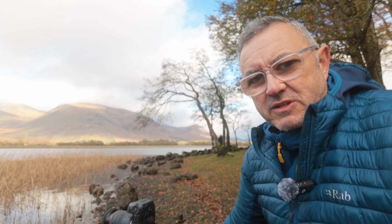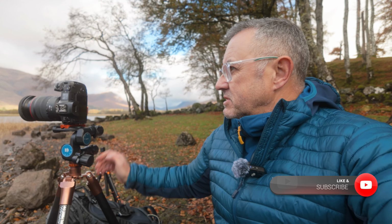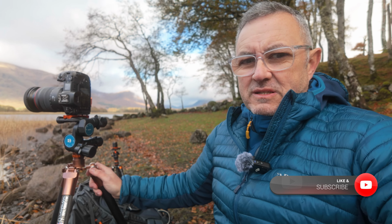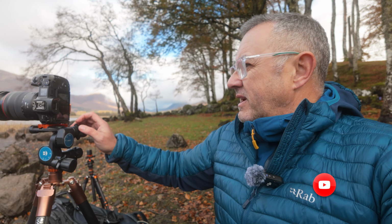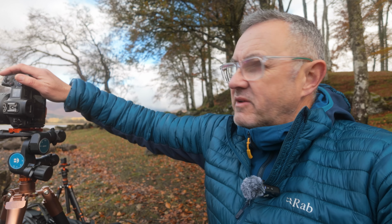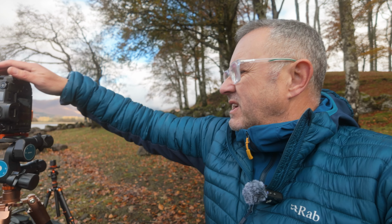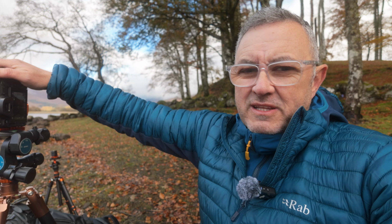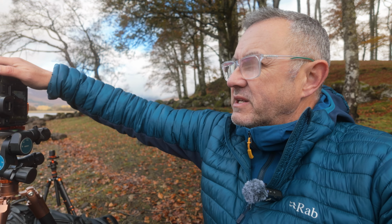For this next image now, I've actually got the camera in portrait orientation and doing a pano. I've leveled out the legs of the tripod and the head, and I've zoomed in to about 50 millimeters, and I've taken 5 images going from left to right. ISO 100, f10, and the images were about 1.5, 1.6 seconds each. Like I say, five images left to right, and I might crop it a little bit in post, but I'll put that image up on the screen for you now.